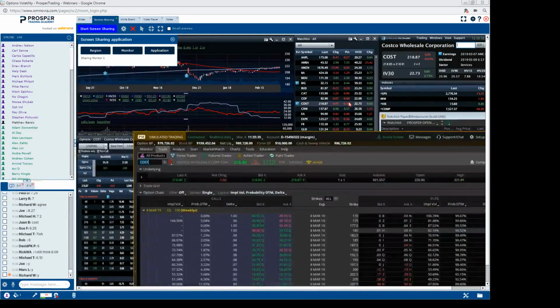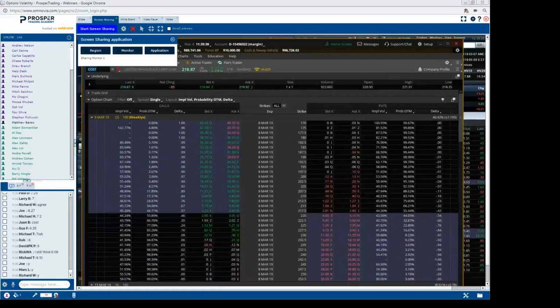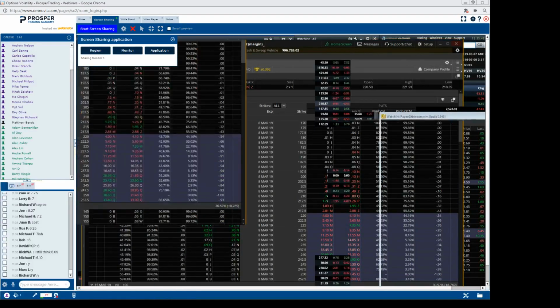Thinkorswim platform here, we can see pretty much right in line. Their expected move to the end of the week is about $7. Okay, 3 days left here.